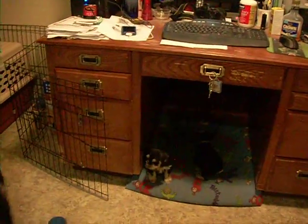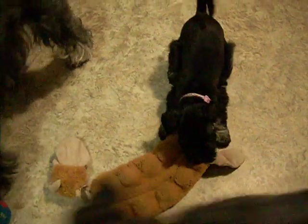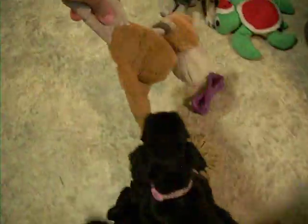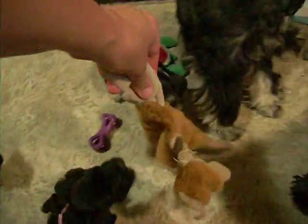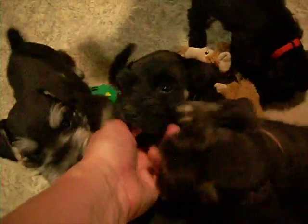So let me introduce you to who's who. Let's start with Journey puppies. This little girl right here, black and silver girl, chewing on the squeaky monkey. This is Journey's black and silver girl, and they are moving fast, so you're not going to get a good glimpse of anybody in particular. There you go. That collar's itchy because you just got your hair cut yesterday. Hey, sweetie? Yes. So that's the black and silver girl from Journey.